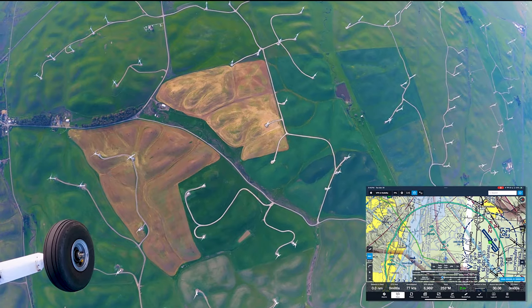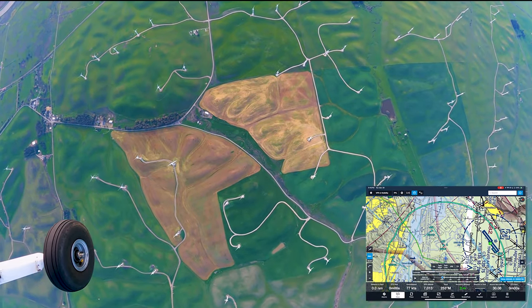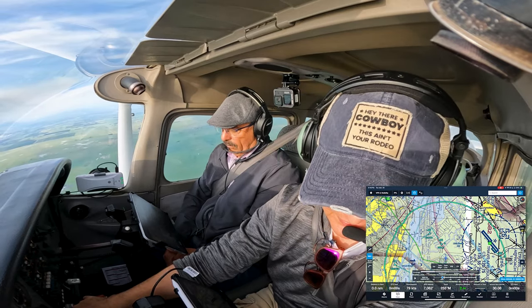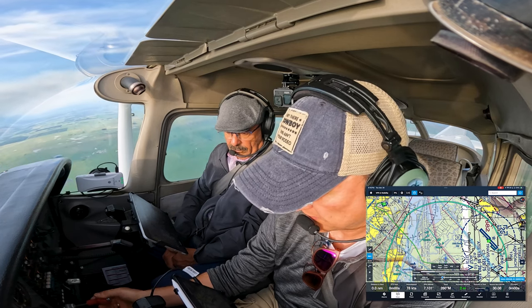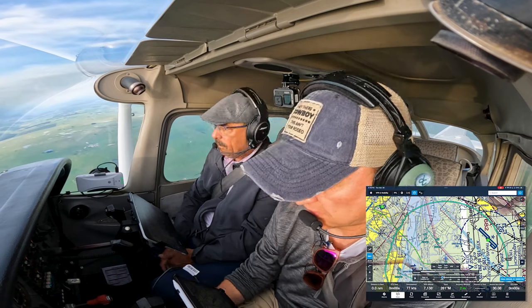Okay, 600 feet, 7,000 to go. Okay, everything's in the green. We're nicely leaned. Let's see if this thing is going to give me some extra power here. Yeah, it did. It gave me a little extra power.